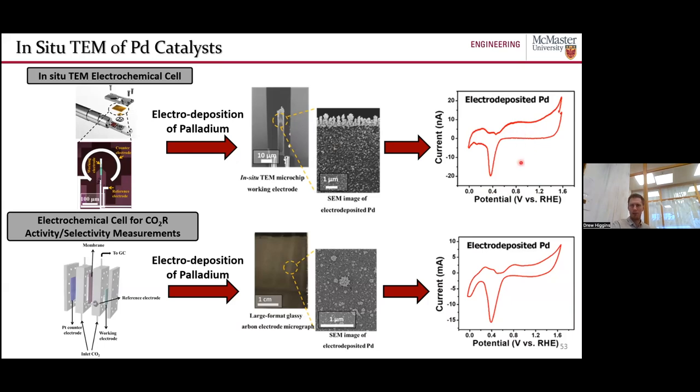And what we found is that the features between this large format electrode and this microchip electrode were very similar, which tells us we've got similar materials and we've got a similar reactive environment. And so hopefully what we can do is when we measure the structure properties of the catalyst by in situ TEM, we can correlate those to the activity and selectivity we see on this large scale electrode.